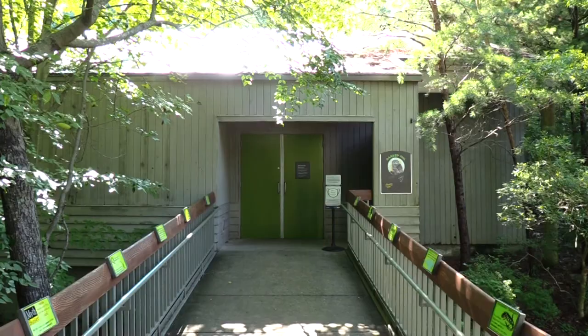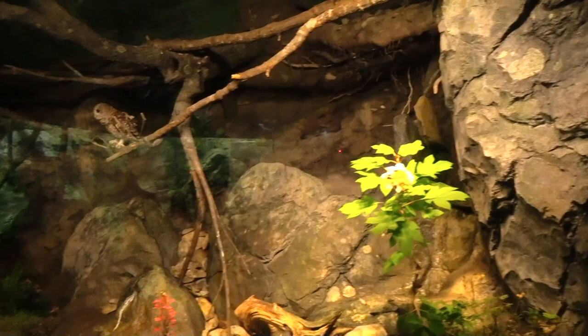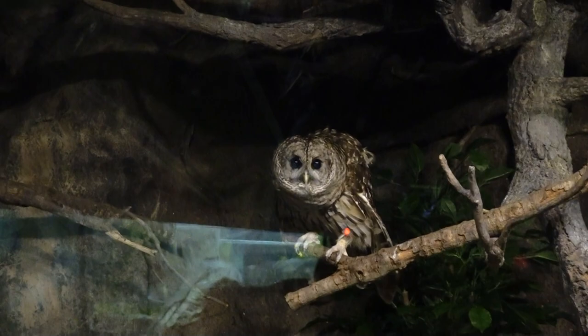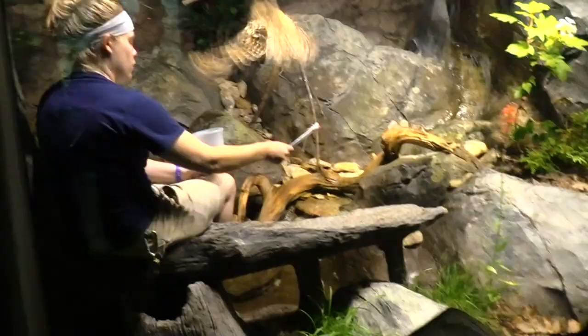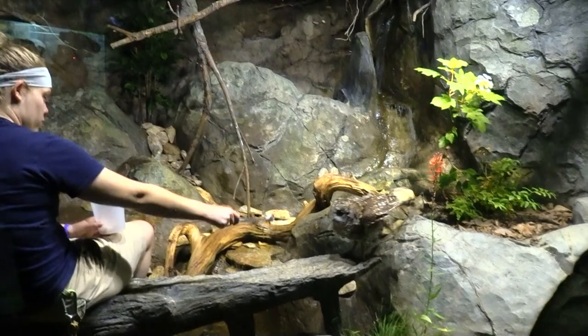Right, continue along the path, gonna go inside this building now. All right, barred owl. Wow, this is a really nice habitat. Here's the barred owl. Very nice. They're flying back and forth. Now we got a Carolina pygmy rattlesnake. All right, well now we know what the bird was flying back and forth for. Got one of the workers in there feeding them. Eat your mousie. Got it.